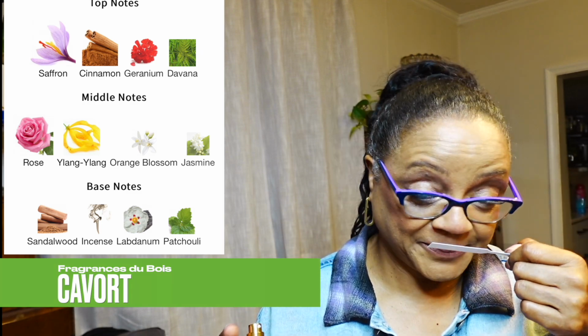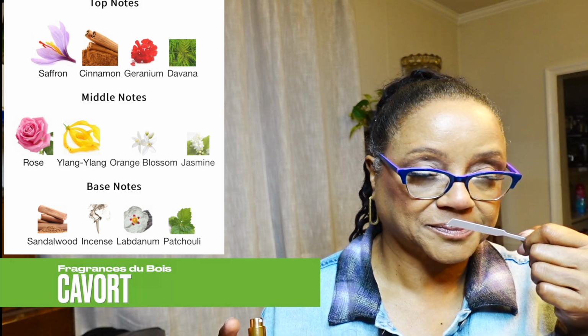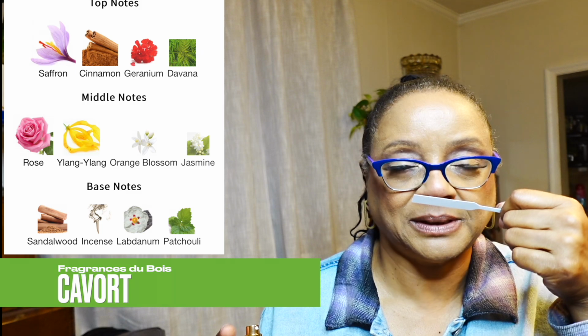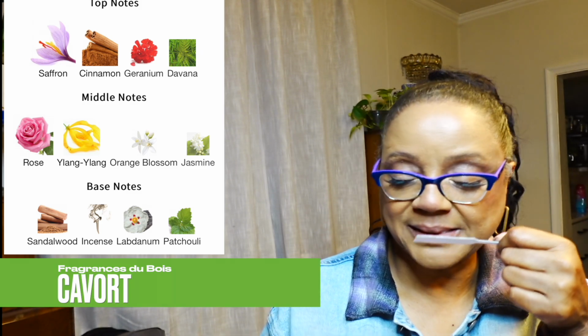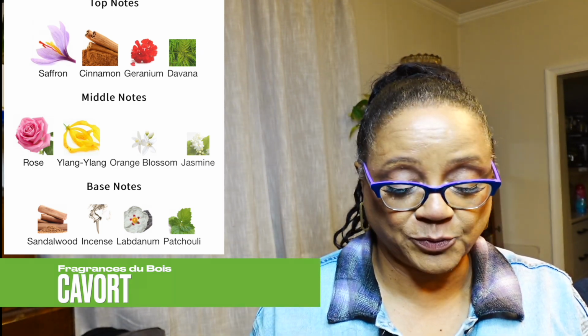Oh, this is nice. I do get a honeyed sweetness and some herbal notes in here. This to me, Cavort, is definitely a yes for sure. And it definitely to me is more of a fall fragrance. Oh, I'm getting the similarity in the Davana that's coming through for these. Definitely slightly sweet, fruity, and honeyed.